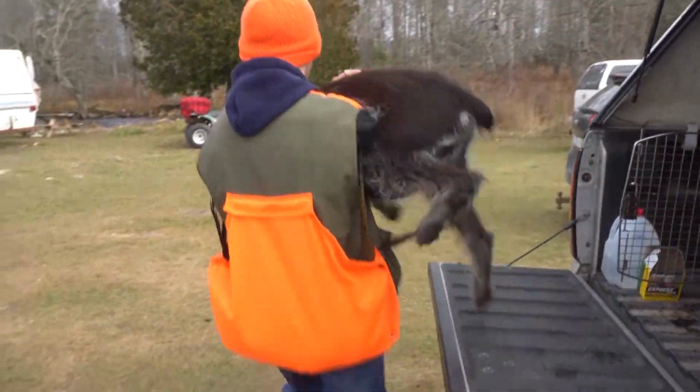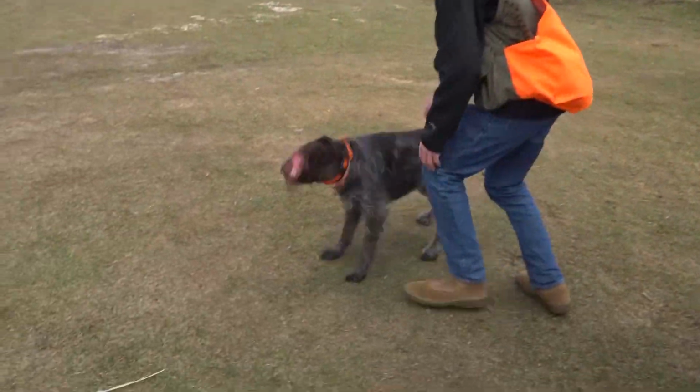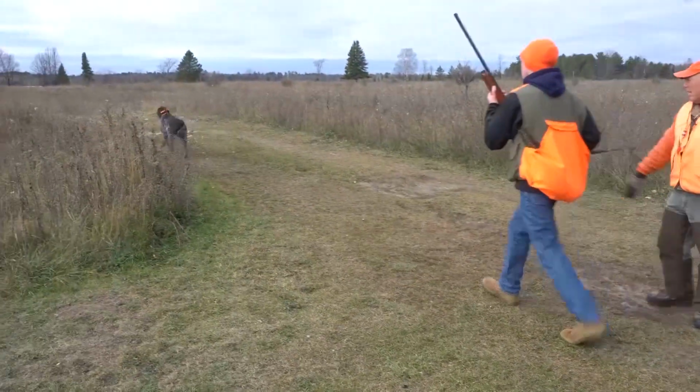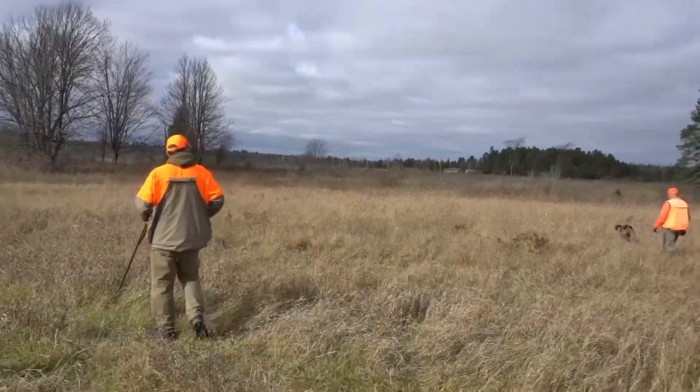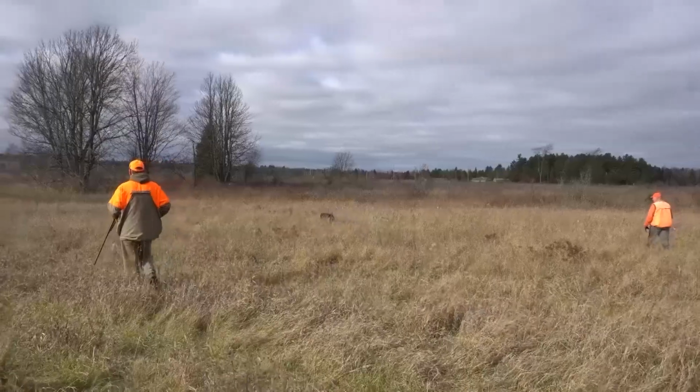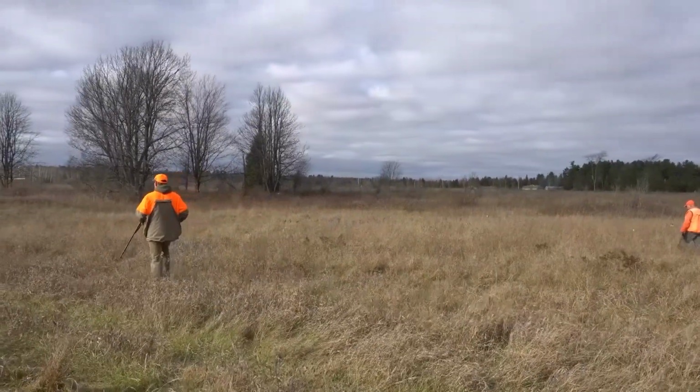If you're older and you want to hunt grouse, a flushing dog is probably not what you're going to get. There you go. Because it's your job to keep up with that dog. So in the different pointing breeds, your Brittanys and your setters are closer working dogs.